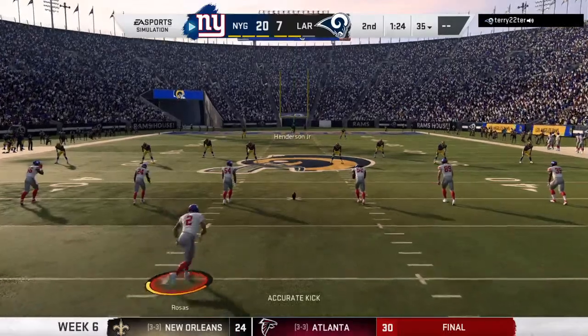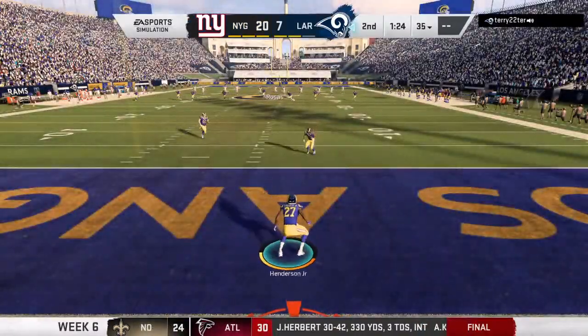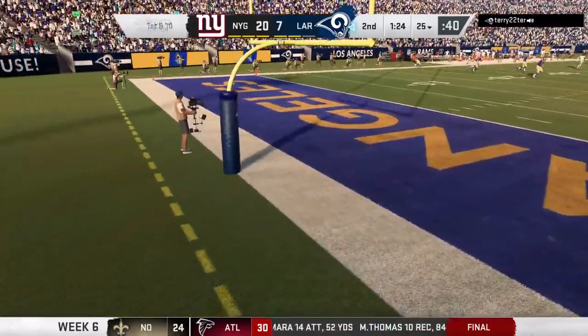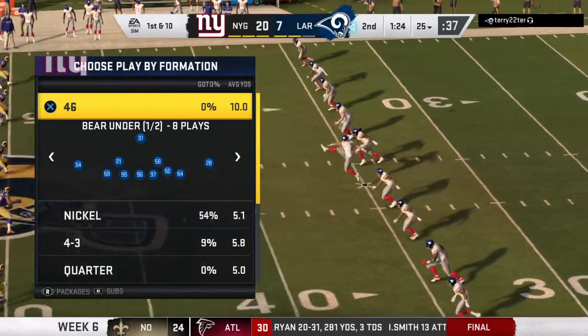No problems in the field goal department so far. He's 2 for 2. Pretty reliable here in this game, isn't he? And to me, that bodes well for them. If they need him late in the game, his confidence should be sky high. Let's go. 25-yard line.